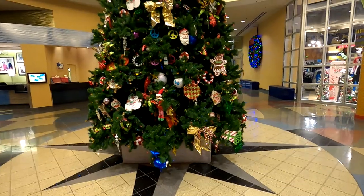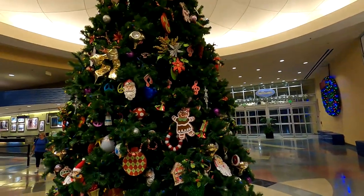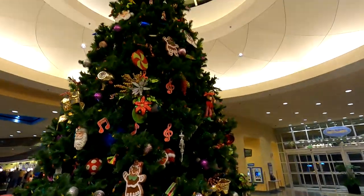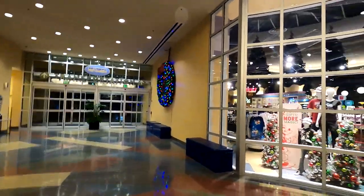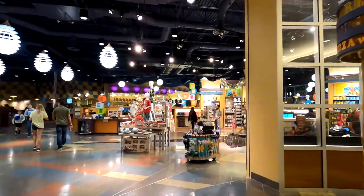I love it. Check out this Christmas tree here at Pop Century. Don't know if I've taken the time to look at this one either. I feel like this one's even more meticulous, more beautiful, more attention to detail than that other one we saw earlier. Really nice to see here at the Pop Century. Look at the Santas and the gingerbread men, those ribbons in there, and that giant wreath over there on the wall. Very decorative here at the Pop Century for the holiday season. I like that quite a bit.